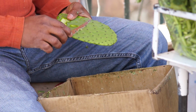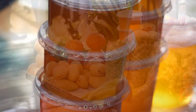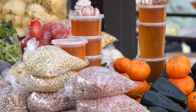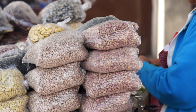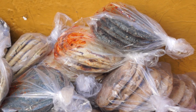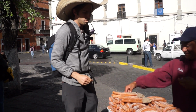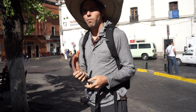Looking for some nopales? Or maybe you've got a sweet tooth. I love how here in Mexico, you don't have to go to a big supermarket. Here you can find everything on the street. In fact, 50% of all business is done on the street, under the table, without paying any taxes to the federal government. Man, I have trouble saying no to some cinnamon and sugar-covered churros.